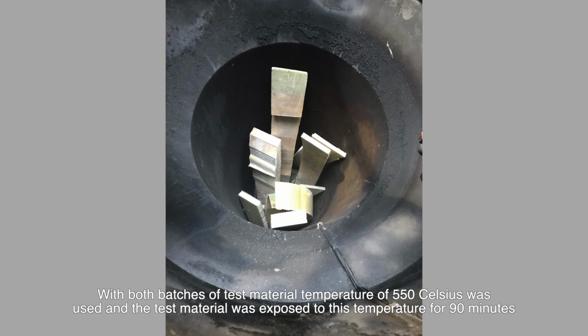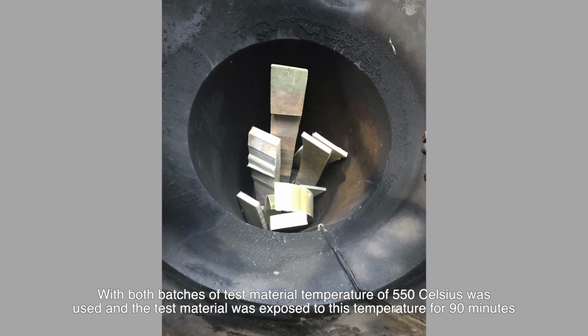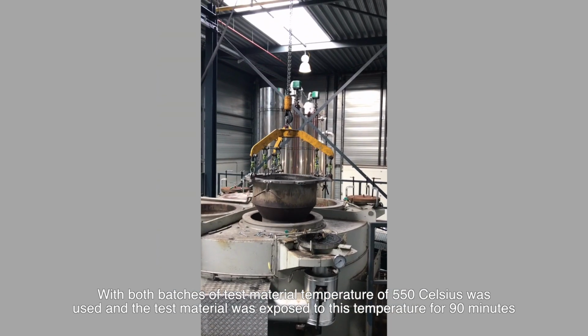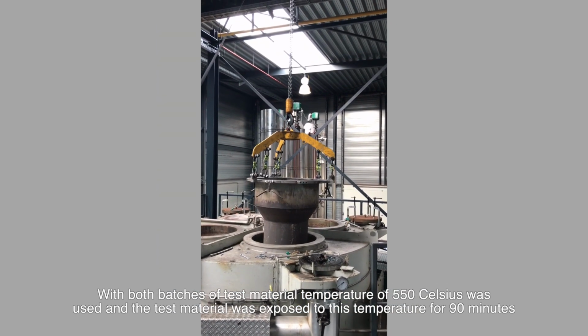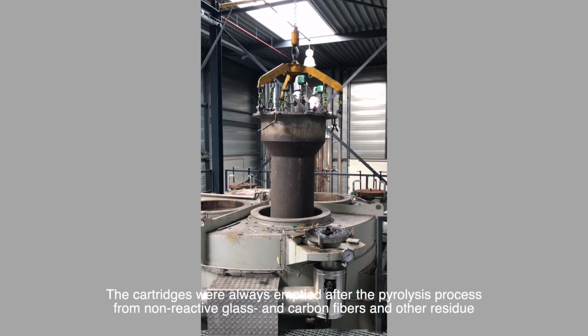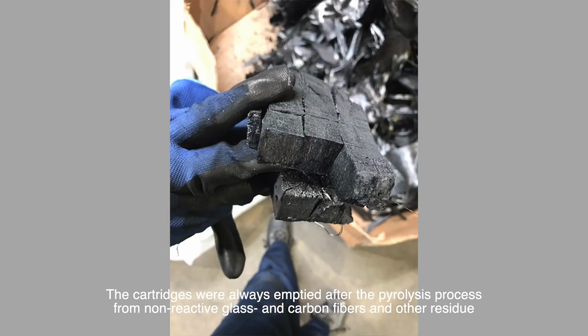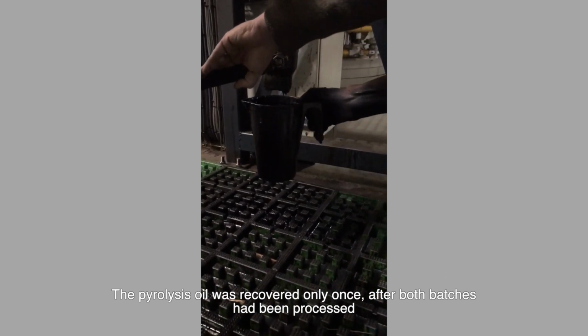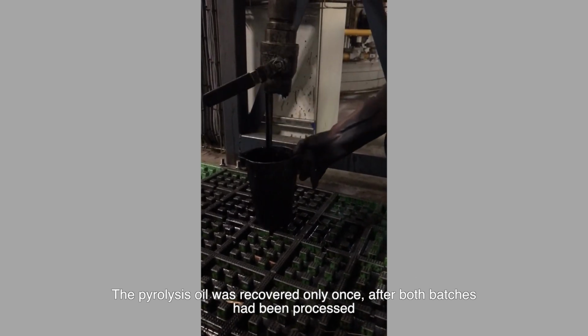With both batches of test material, a temperature of 550 Celsius degrees was used, and the test material was exposed to this temperature for approximately 90 minutes. The cartridges were always emptied after the pyrolysis process from non-reactive glass and carbon fibers and other residue. The pyrolysis oil was recovered only once after both batches had been processed.